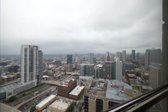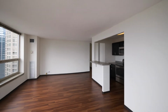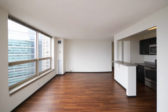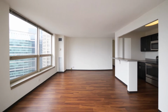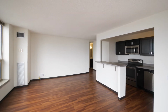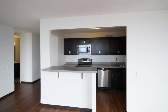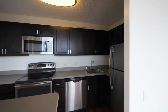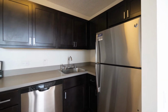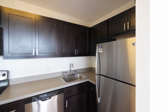A terrific near loop, walk to the office, walk to everything location here. This is a 2-bedroom, 2-bath in Tower 3, Unit 3910. Plank flooring that you're seeing extends throughout the spacious living dining area that we have here. There's a pass-through breakfast bar island into the kitchen, which has good cabinet and counter space. Stainless steel appliances with a built-in dishwasher, microwave, and a refrigerator freezer with an ice maker.